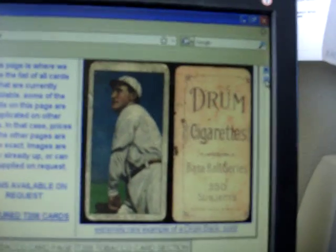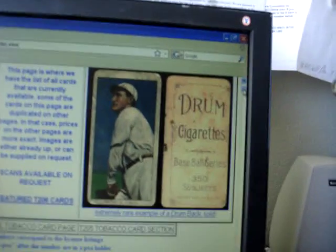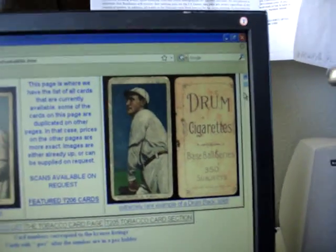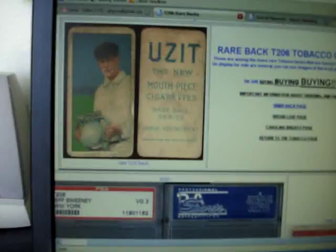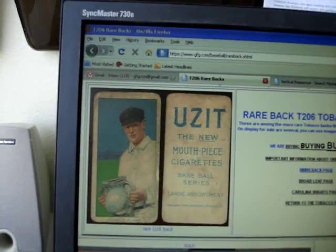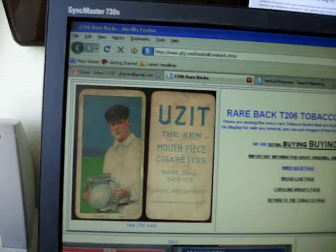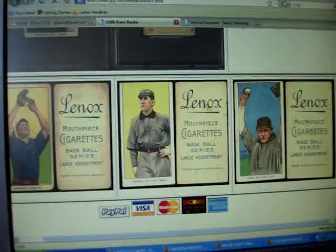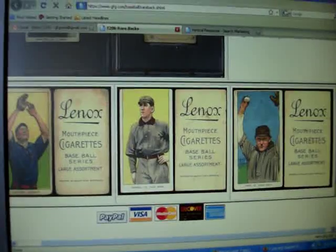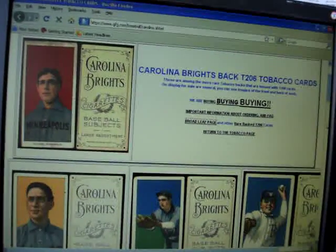And then over here we have a copy of a drum back, which is one of the more difficult issues to get. When we talk about some more of the tougher cards, I'll just show you what they look like. Use It is a very difficult issue. Not quite as tough as drum, but right up there along with them. Here's copies of some drum backs. Lennox is probably along the same line as Use It. Then some other popular difficult backs would be the Carolina Brights.